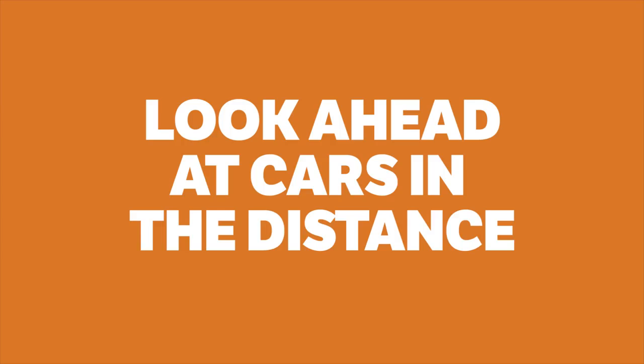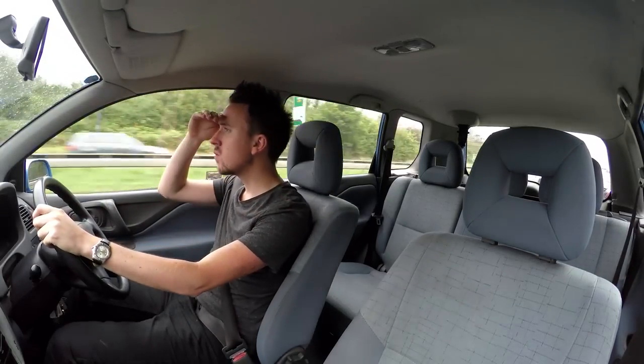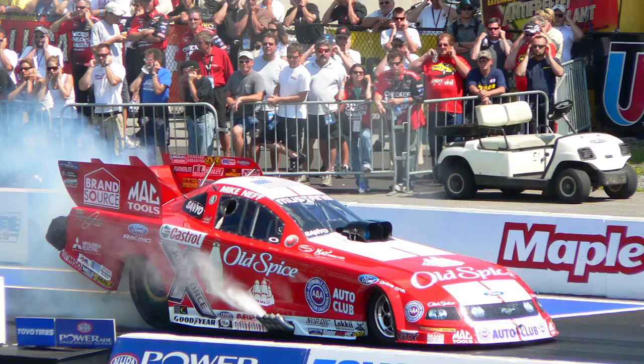Look ahead at cars in the distance. We tend to focus on our immediate surroundings when on the road, especially if traffic is heavy. That's important, but also make a point of watching what's happening in the distance. Noticing brake lights a quarter mile in front of you can provide precious seconds of reaction time that could help keep you out of danger.